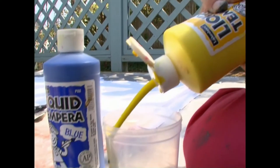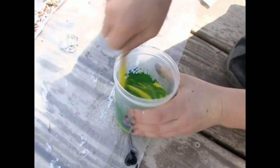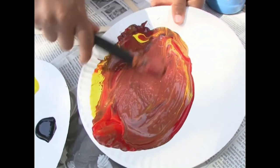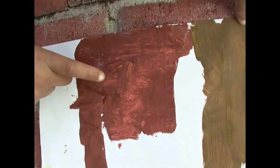To do good camouflage, you've got to mix the colors so they look right. A little bit of blue, yellow, and red to get brown. And you've got to test it. This one right here matches better because it's more red.